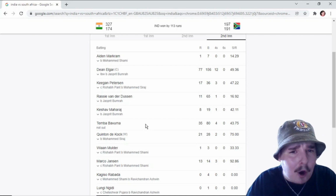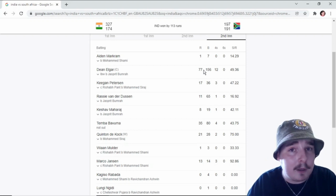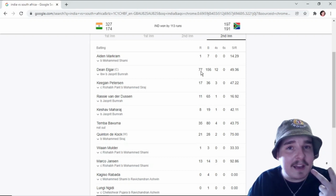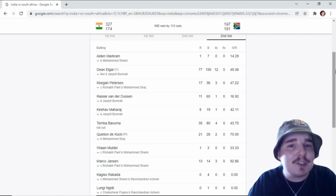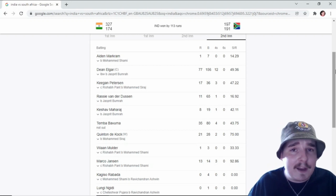He's really the only South African batsman that has looked really, really good this series. I mean, Dean Elgar with 77, that's really, really good. But we're only one Test match in. There's still two more Test matches to go, so we won't judge South Africa too much. But this was a huge victory for India.